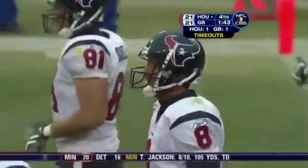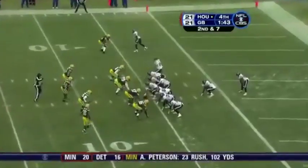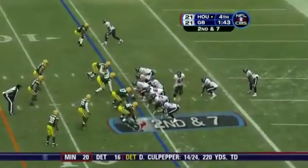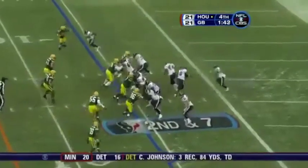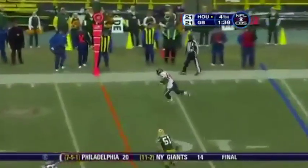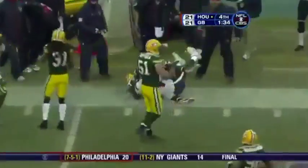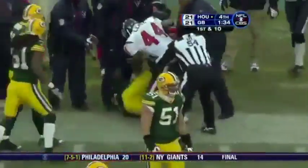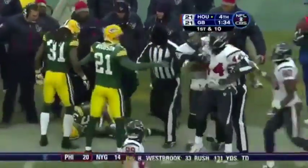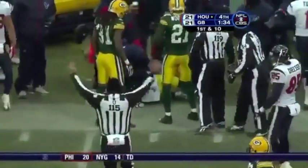2nd down and 7 for Matt Schaub, who missed the last 5 weeks after a knee injury suffered against Minnesota. Football at his own 6. Play fake. Schaub throwing out of his own end zone. Dumps it to Leach with running room. And Vontae Leach all the way up to the 28-yard line. Nick Collins knocks him out of bounds, but it's a 22-yard gain. And the clock stops at 1:34.